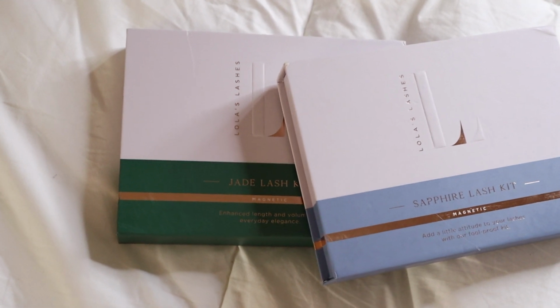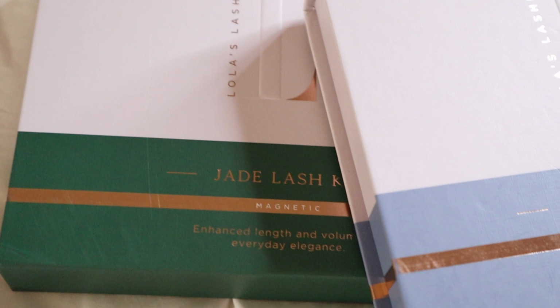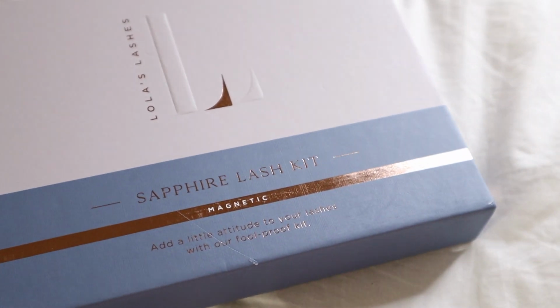In today's episode, we will be trying out Lolas Lash Kit. I'm super excited about this. There are two of them that I have today. I have the Add Little Attitude to Your Lashes with our full proof kit, and that will be the Sapphire Lash Kit. And I also have Enhanced Length and Volume for Everyday Elegance, which will be the Jade Lash Kit. So I'm super excited to try these.